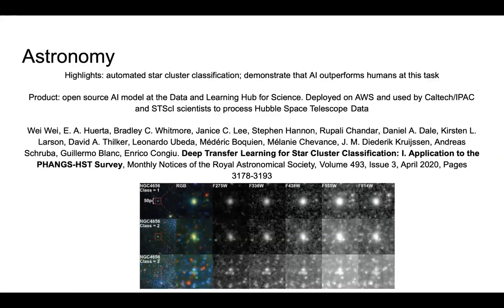The idea is fairly similar. Now we are not looking at galaxies, but we are looking at star cluster images that are observed by the Hubble Space Telescope. So here the problem is a bit more challenging than classifying galaxies. If you look at the images that you see in the panels at the bottom of this slide, now each of these star clusters is observed in 5 different bands. And here there is a lot of noise.